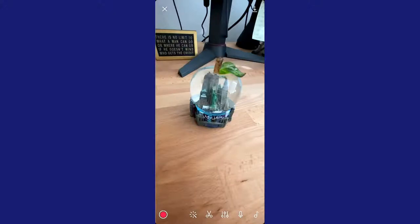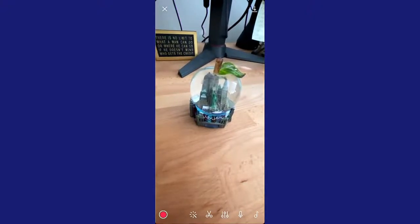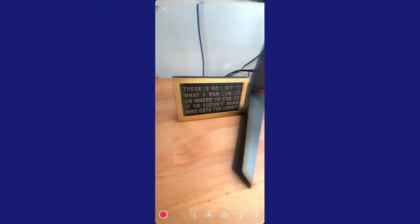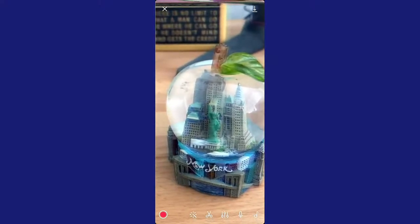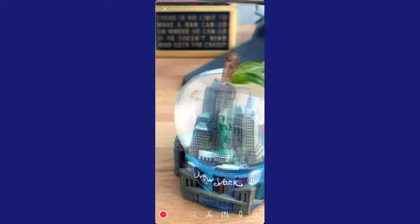But first, I want to show you one thing. You know what? Let's tap this little magic wand at the bottom. Yep, you can add different special effects if you want. That's kind of cool. I'm going to do the VHS look. That's interesting. For any of you that remember what a VHS cassette is or a VHS player, this is surely a cool way to bring back some memories. All right, so there we go.